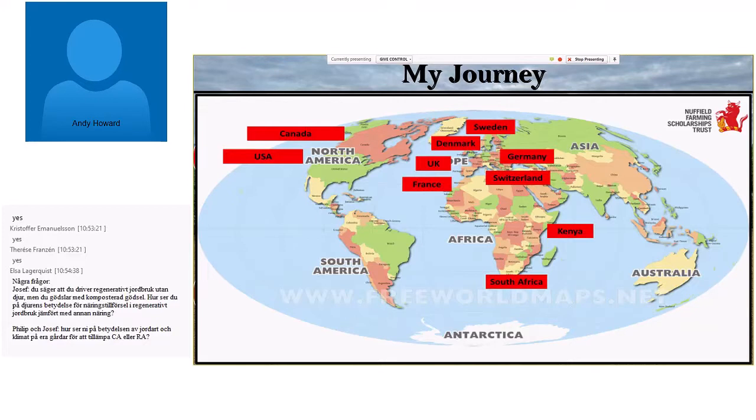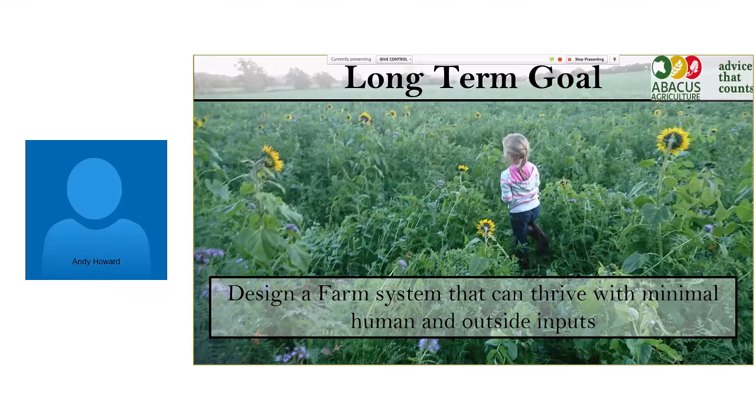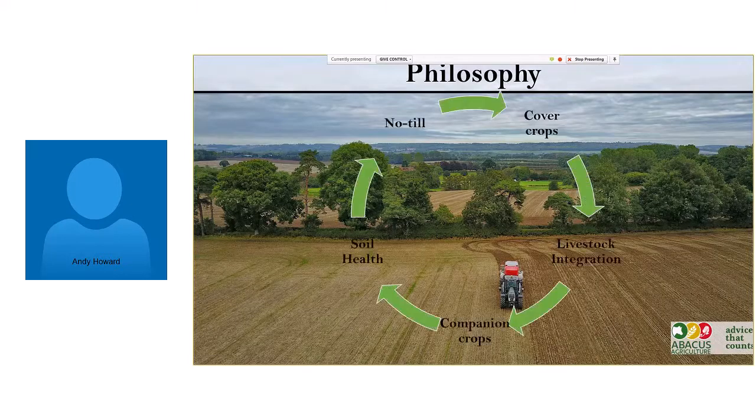In terms of the farm, my long-term goal is to design a farm system, and system is the key word there. That means I can grow crops with as minimal input as possible. And for me, again, the key to that is diversity, and that's where intercropping comes in. There's lots of things we do on the farm, but not one of these things is the key. They all work together. So the companion cropping and intercropping are part of this system, and all of these things improve as soil health improves. And the more you do of them, the more the soil health improves.